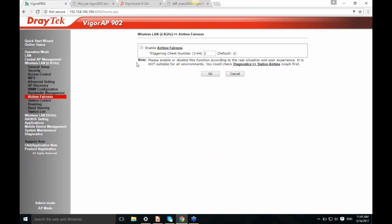The airtime fairness is very simple to set up. We discussed this. You can set up a certain threshold at which airtime fairness will come into play. Since it's most effective when there are a lot of clients connected, you can set a high threshold, so maybe start tapering off the older, slower connections if there are more than 15 clients connected to the access point. So this is very easy to set up.